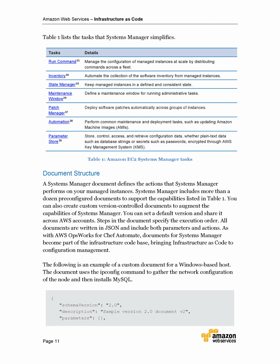All documents are written in JSON and include both parameters and actions. As with AWS OpsWorks for Chef Automate, documents for Systems Manager become part of the infrastructure code base, bringing infrastructure as code to configuration management. The following is an example of a custom document for a Windows-based host. The document uses the ipconfig command to gather the network configuration of the node and then installs MySQL.